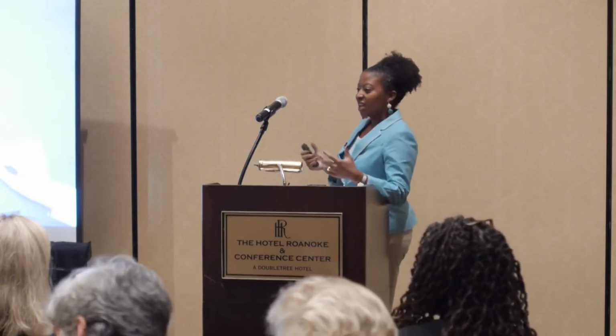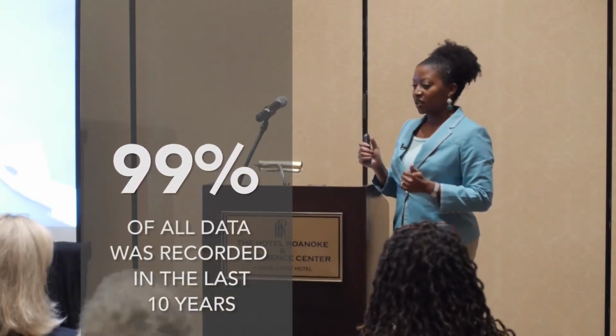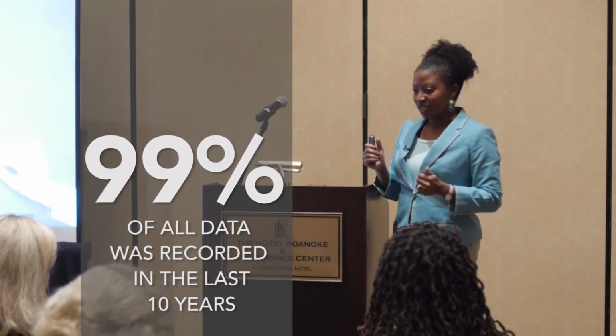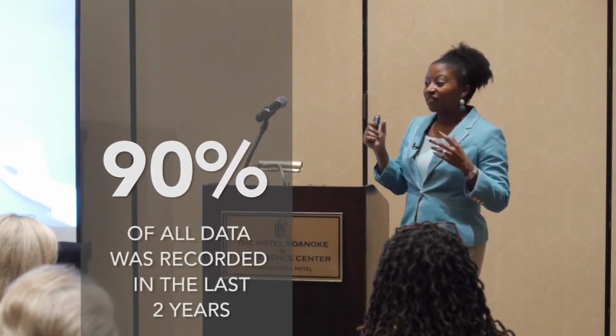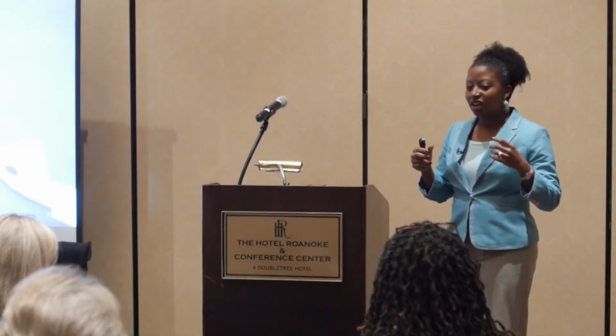The amount of data that's out there in the world today is growing exponentially. So 99% of all the data recorded in human history was developed in the last 10 years. Think about that for a second. 99% in the last 10 years. 90% of the data was developed in the last 2 years. So it's growing faster and faster. And you think about it, it's not your father's big data. It's not spreadsheets and numbers.